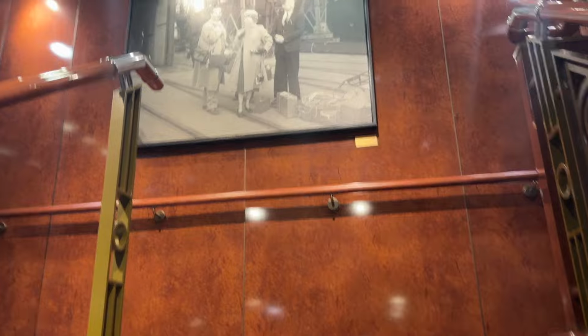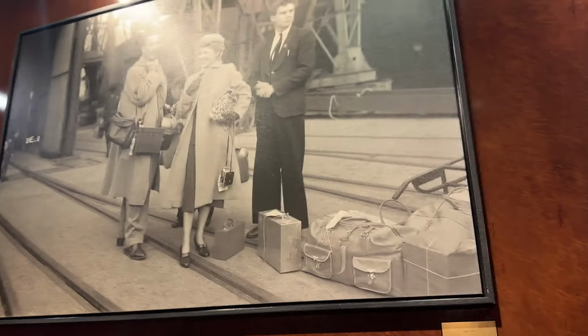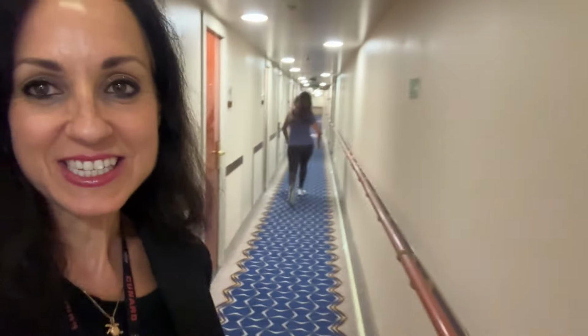And here in the hallways we have like memories of former passengers. We will soon be former passengers. Yes, that's true. And our photos will also be up there. Yes, at some stage. You never know. Fingers crossed. And here we have the hallways, which are always good exercise. As Nazli is demonstrating, you can do a lot of running in the hallways.